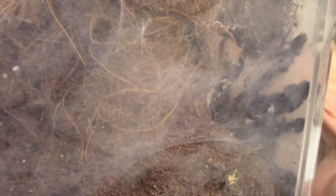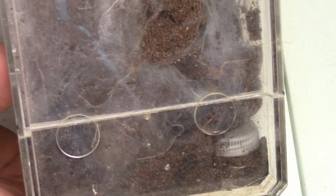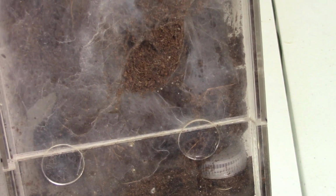Here's one of the Lampropelma velocipes. This is the female. I can't really risk opening the front door to show you this guy, or a lady, because they're just so damn fast. Maybe I'll give it a try. We'll see. They just dart around so quick, and they have fairly potent venom. Oh, it ran around the back again. Alright.